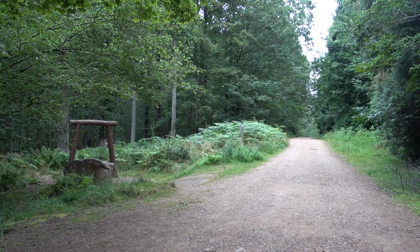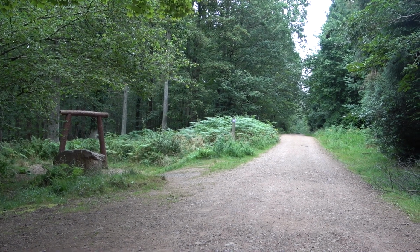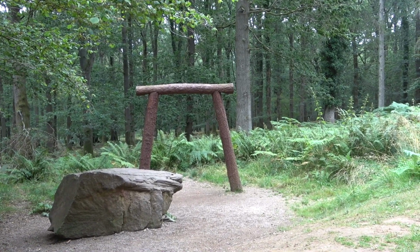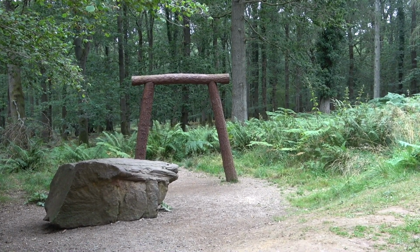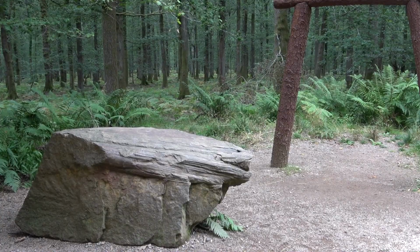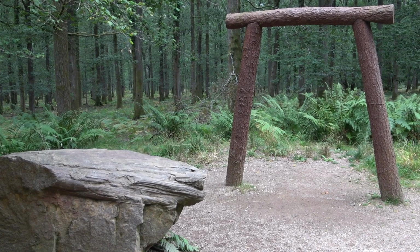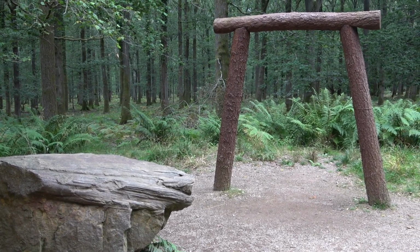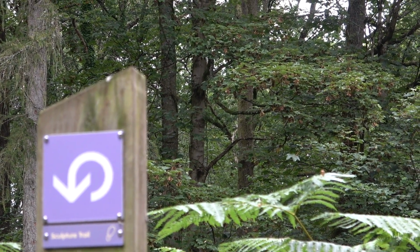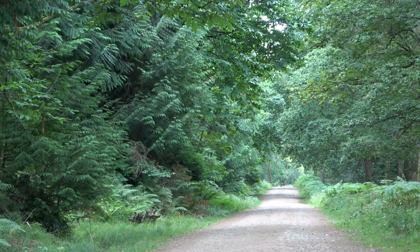And believe it or not, this is what we've walked all this distance to see. And it's called Forest Giant. Tribute to the coal miners, I should think, or tin miners. Well, there you have it. We'll do that then. Go back the way we just came. Back down there then.